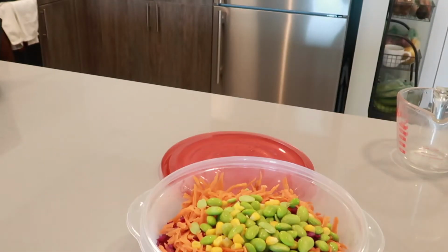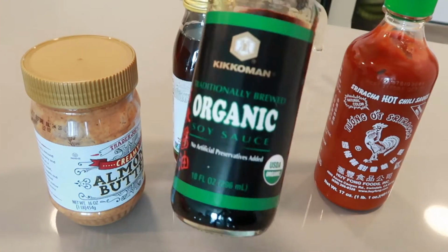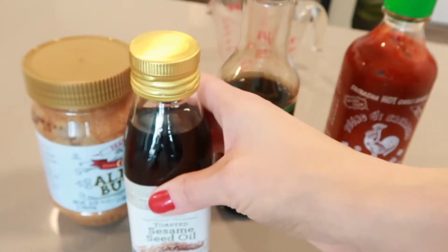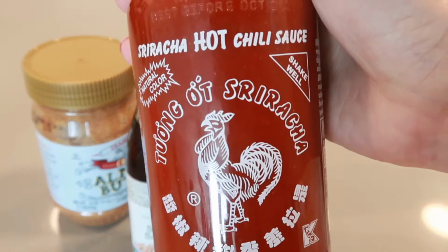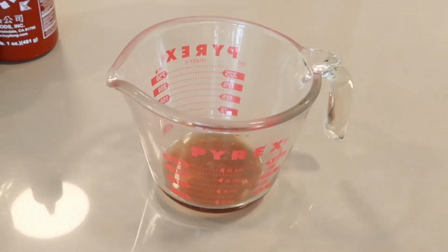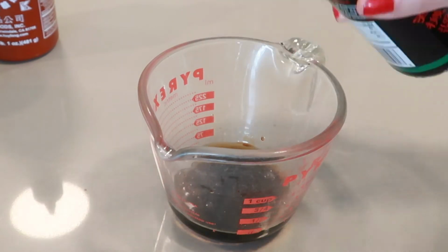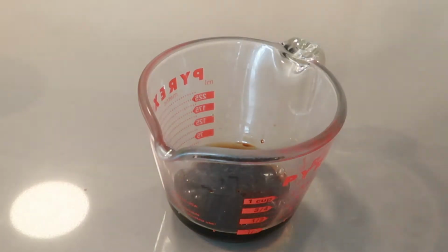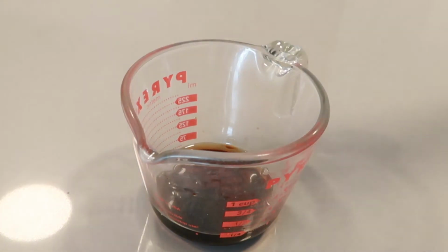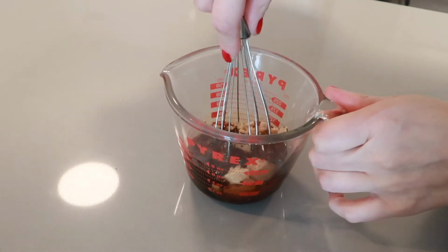And that's breakfast. For lunch, I have a bunch of leftover veggies: some shredded cabbage, carrots, edamame, and corn. I'm going to be making an Asian dressing using almond butter, some soy sauce, some toasted sesame seed oil, Sriracha, of course, and a little bit of brown sugar. I'll have the measurements to this Asian dressing below. And you just want to whisk that until well combined.